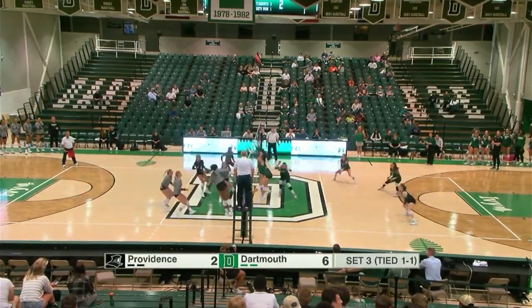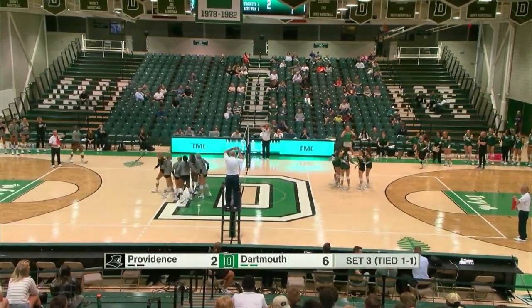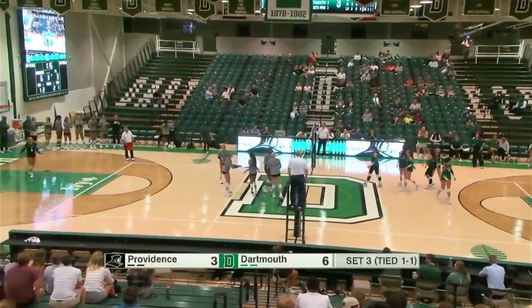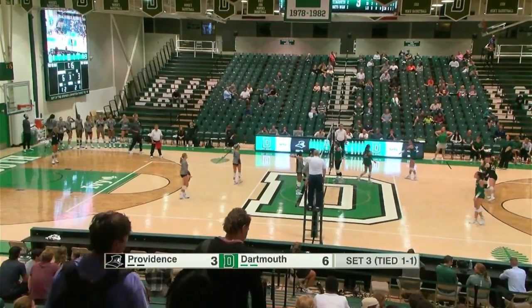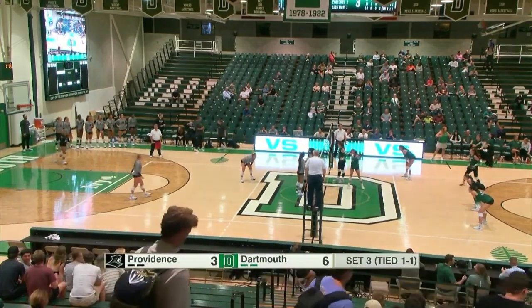Roden another receive. This time the attack by Barry, and the kill for Lyric Barry. You can see now Providence is starting to run that design slide more and more off of the serve. It's going to be incumbent on the serve receivers to have good passes. That time it was there, and Barry able to finish it off.